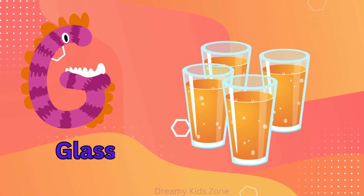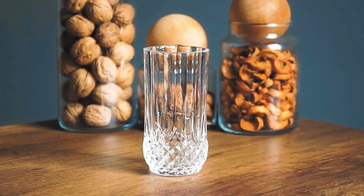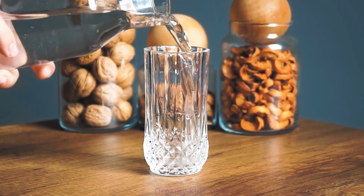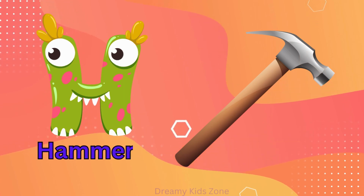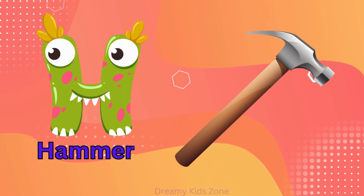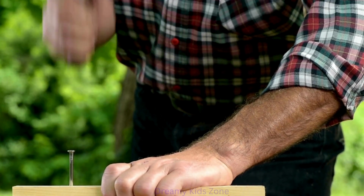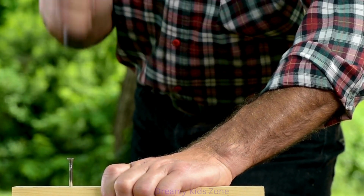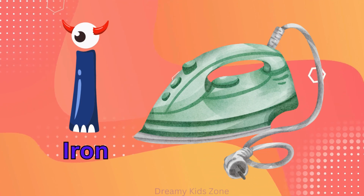Glass. Glass, transparent container for liquids. Hammer. Hammer, tool for driving nails or breaking things. Iron. Iron, appliance for removing wrinkles from clothes.